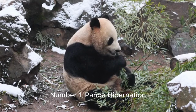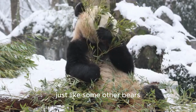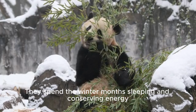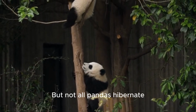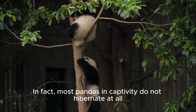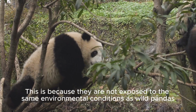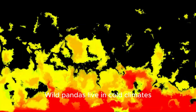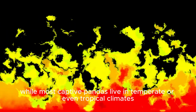Number 1. Panda hibernation. Pandas hibernate in the winter, just like some other bears. They spend the winter months sleeping and conserving energy, and they typically wake up in the spring. But not all pandas hibernate. In fact, most pandas in captivity do not hibernate at all. This is because they are not exposed to the same environmental conditions as wild pandas. Wild pandas live in cold climates, while most captive pandas live in temperate or even tropical climates.